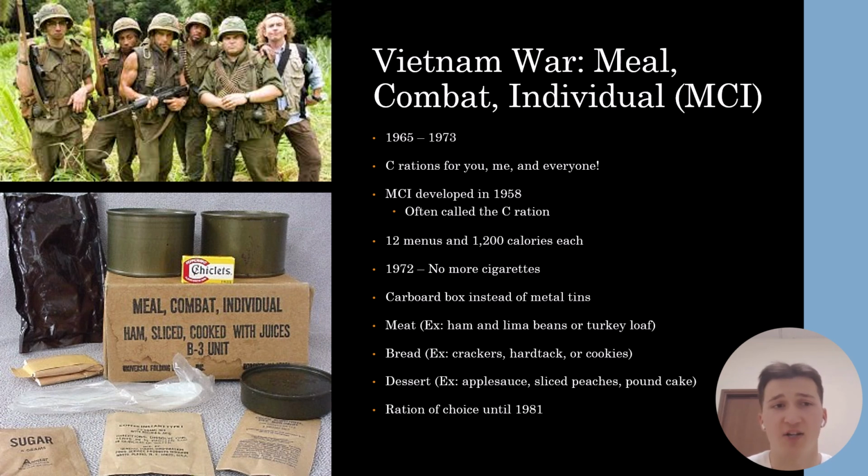Carrying around an entire ration could be bulky, so troops field stripped their rations. I will show you what this looks like with an MRE later. Essentially, you take the components you want and toss the rest. Lastly, in 1981, the MCI was the ration of choice for the Army until the creation of the meal ready to eat, better known as the MRE.